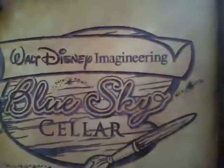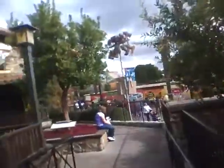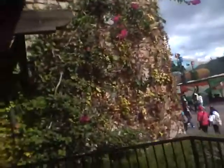Here is the logo, and here we go. There you go. Geez, there's a lot of Duffy stuff here. Here's construction. Here we are, the Blue Sky Cellar. There are no rules, sweet. Let's take a look.